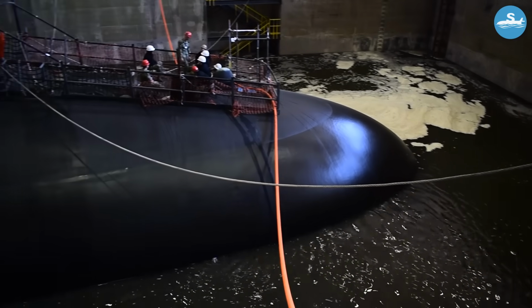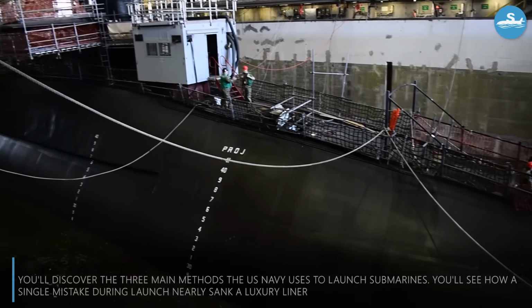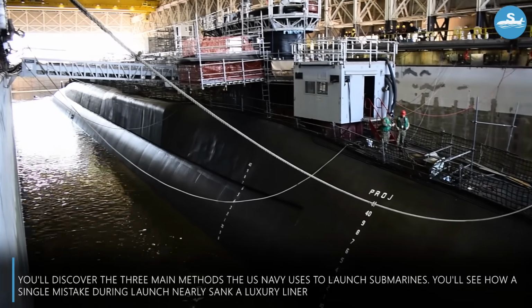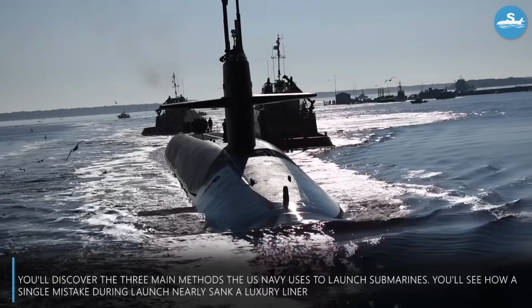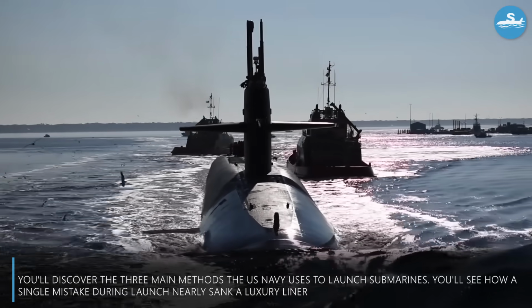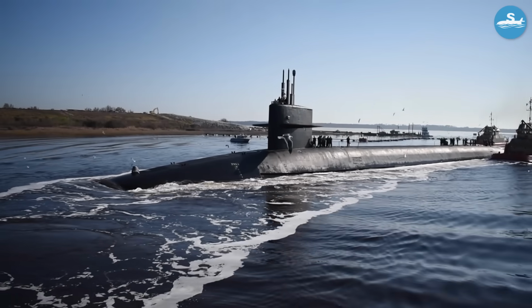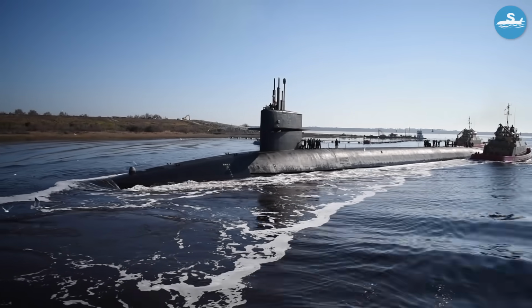Today, we're taking you inside the most secretive and spectacular process in naval construction. You'll discover the 3 main methods the US Navy uses to launch submarines. You'll see how a single mistake during launch nearly sank a luxury liner. And you'll learn why America's submarine builders are racing against time to meet the demands of a changing world.